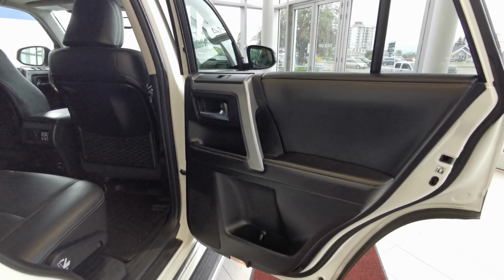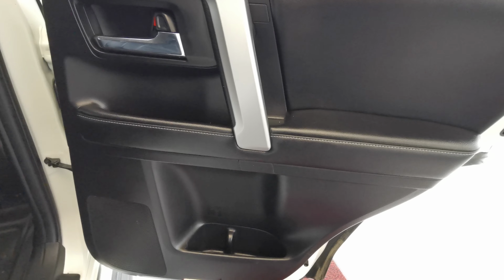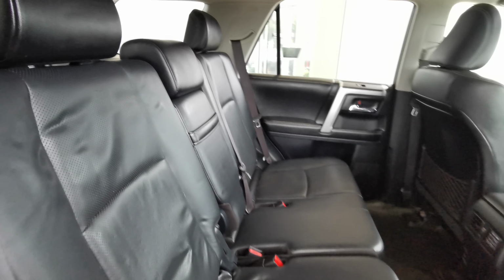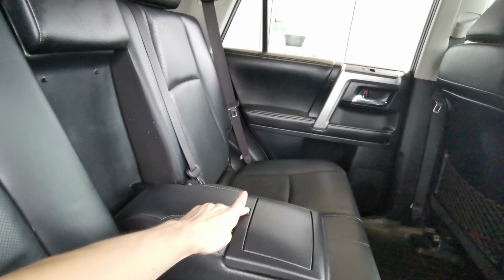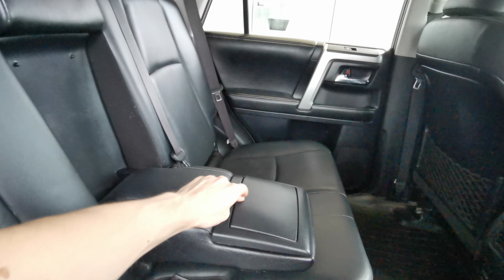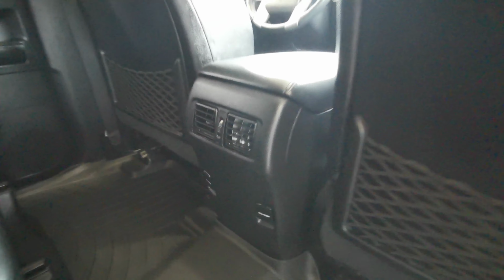Going into the rear of the vehicle now, you have a black leatherette door panel, speaker and storage space down at the bottom. Rear seats come in a black leather as well. Foldable rear seats with collapsible middle seat. 2 cup holders. Gives you an armrest as well. 2 netted magazine holders at the rear of both front seats.